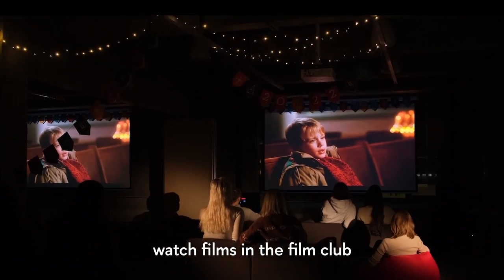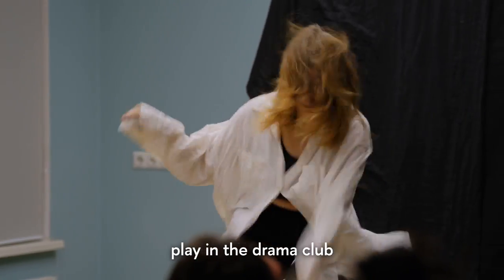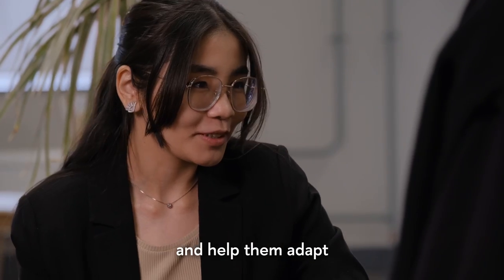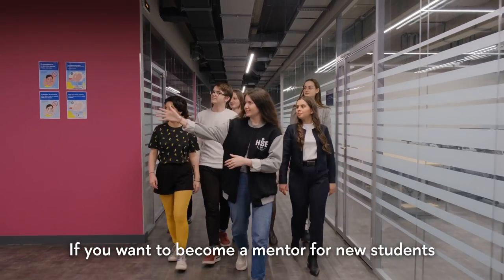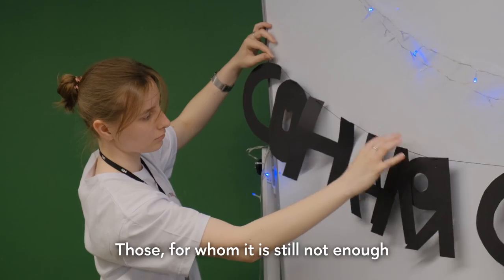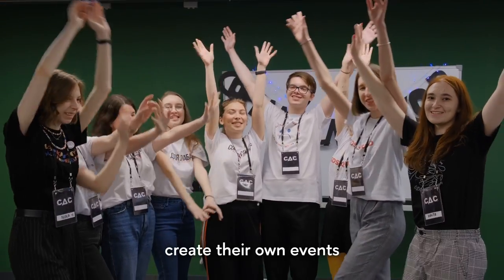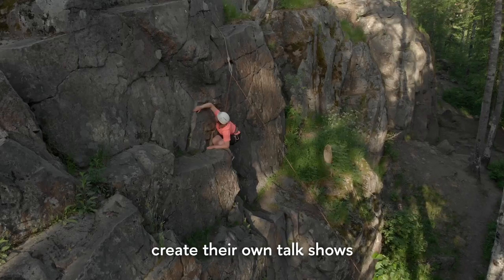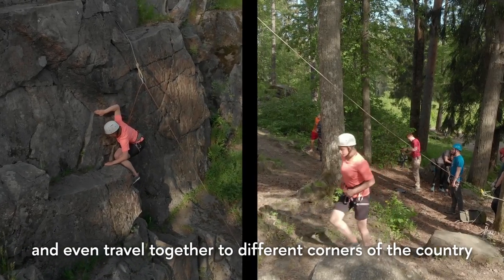Petersburg, watch films in a film club, play in the drama club, study languages, meet international students, and help them adapt. If you want to become a mentor for new students, welcome to the community of curators. Those for whom it's still not enough, create their own events. Organize flash mobs, shoot their own talk shows, and even travel together to different corners of the country.